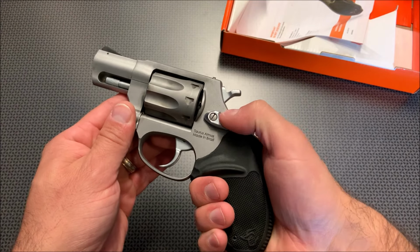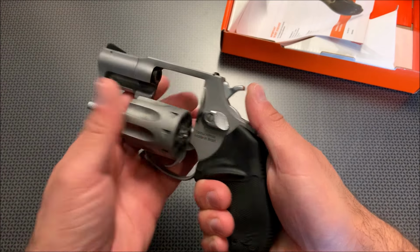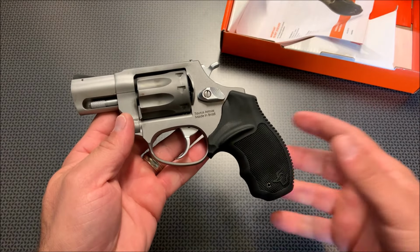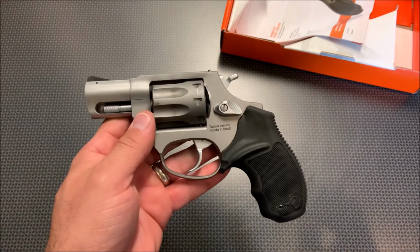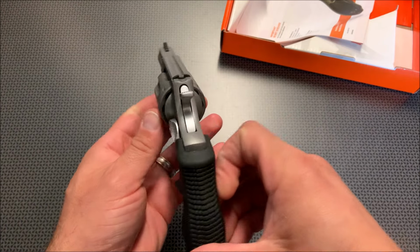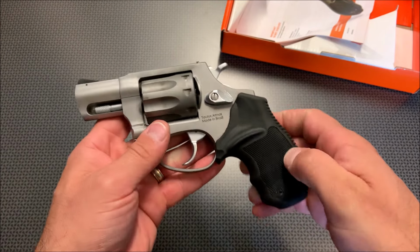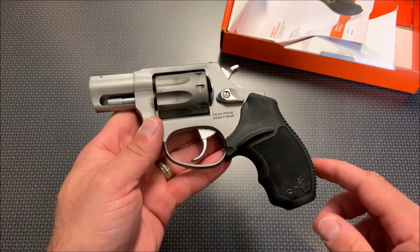To release the cylinder, the latch has a nice scoop with texturing in here, and everything works as it should with this revolver. The user interface is rather pleasant, especially with all the ergonomic features, nice texturing on the hammer and cylinder release, and the sights themselves seem fairly adequate to engage your target. They're nothing special, but they do the job well, and I found that it was no problem hitting what I was aiming at with this set of sights.